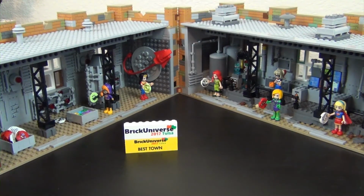That's the one thing that sometimes when I start MOCs, I get about halfway through them and ADD kicks in and I end up shelving the project for a while. So hopefully by documenting it, it will keep me going for a while. So stay tuned for that.